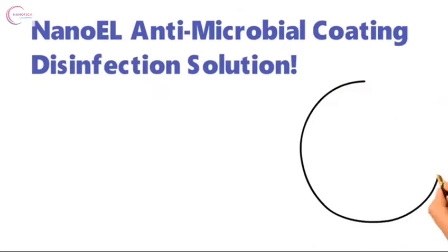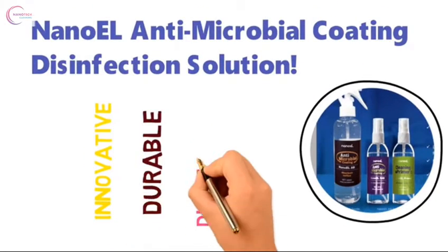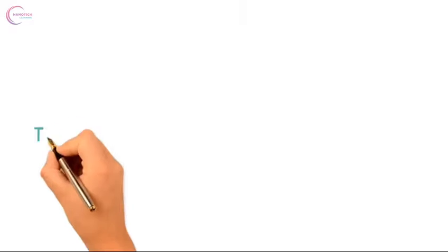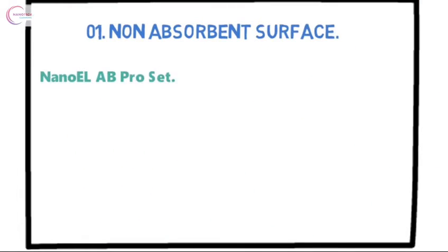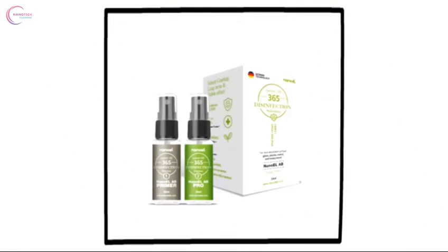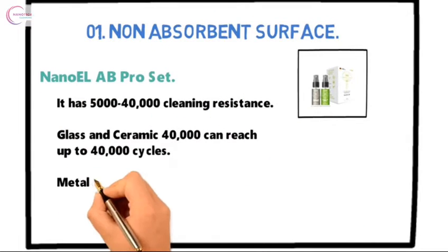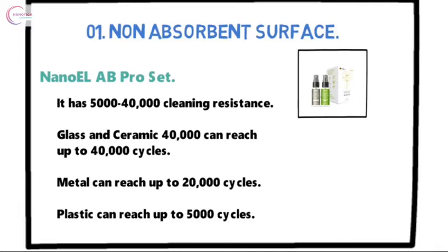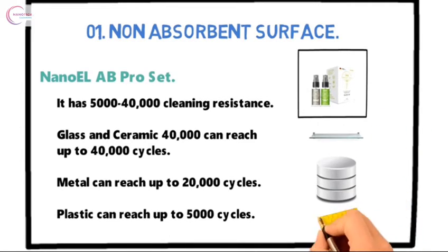NanoEl Antimicrobial Coating Disinfection Solution. It is innovative, durable, disinfectant. Types of surfaces for NanoEl disinfection. Number 1. Non-absorbent surface. NanoEl AB Pro Set. It has 5,000 to 40,000 cleaning resistance. For glass and ceramic, it can reach up to 40,000 cycles. Metal can reach up to 20,000 cycles. Plastic can reach up to 5,000 cycles.